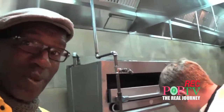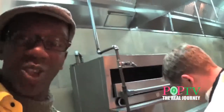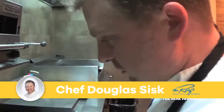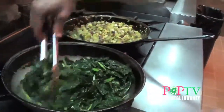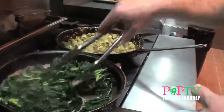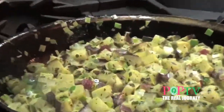This is something that takes place all the time. He says, if his hand isn't in the plate, it's not going out. That's right. Douglas, what are we doing tonight? What's on the menu? So tonight we're doing a 7-course pairing with wine. And I'm doing one of the first entree courses right now, which is a sous vide duck breast, and I'm serving it with a local black Tuscan kale and a local sweet potato dish with leek and some fresh herbs.